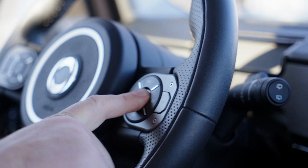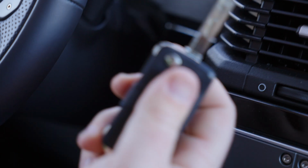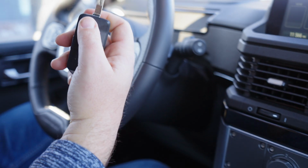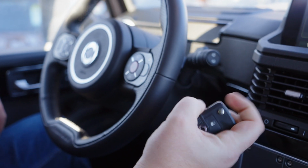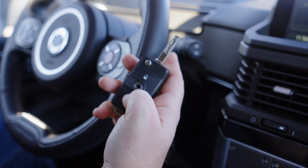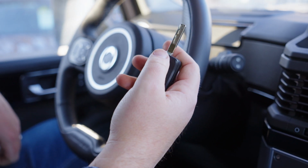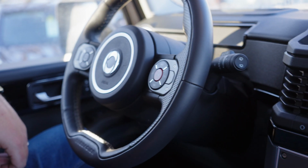Yeah, so you got a little toot and then you got the man horn. This is awesome. They kept it a key. None of this expensive, stupid stuff. This is just a key with a lock, unlock, and then... Woo! I like that. Don't hit that in the parking garage at 5 in the morning like I did.